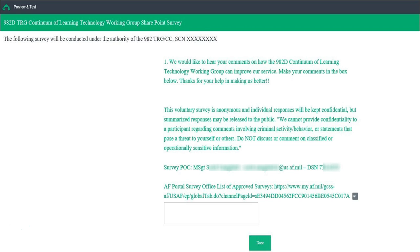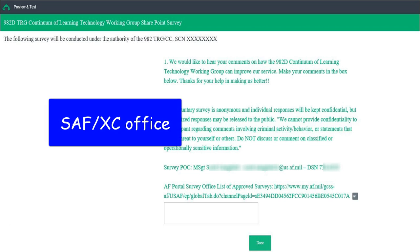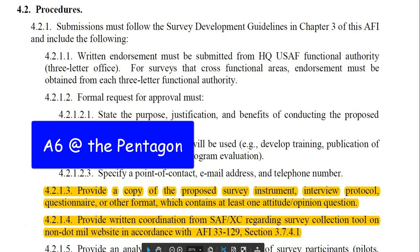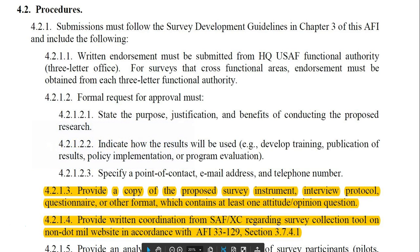When creating any survey or comment forum, remember you will always need to go through the process of getting an Air Force survey control number. But if you choose not to use an Air Force website like the ICE program, you will need to submit a request for authorization through the SAF/XC office. For example, if you would like to use SurveyMonkey or Survey Gizmo, the Air Force Survey Program AFI 38-501 states, provide written coordination from SAF/XC regarding survey collection tool on a non-.mil website in accordance with AFI 33-129. So if you're using a non-.mil website, you will need to involve the folks at A6, Strategy and Policy in the Pentagon.